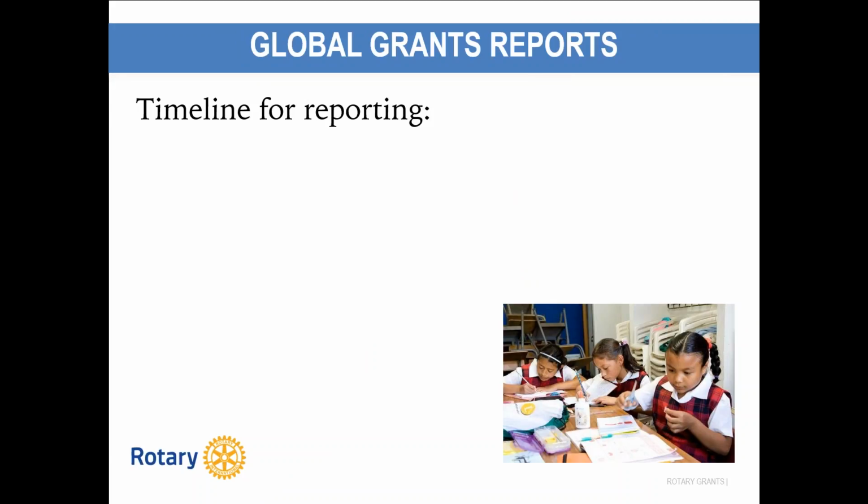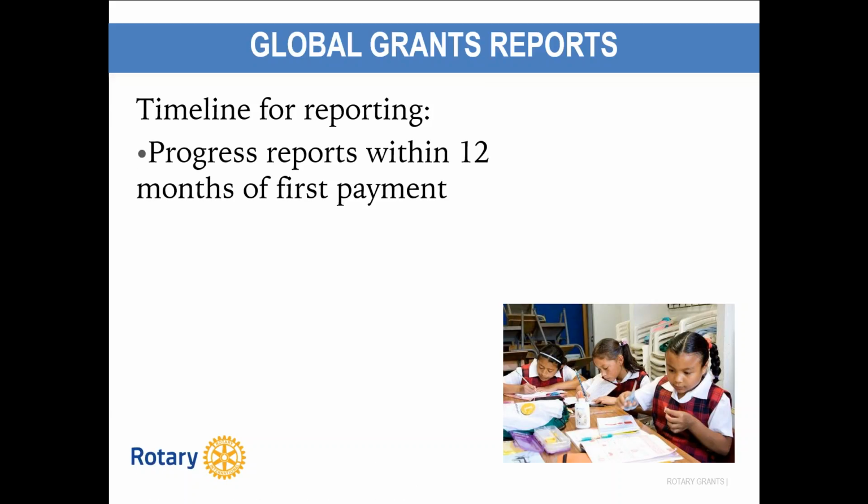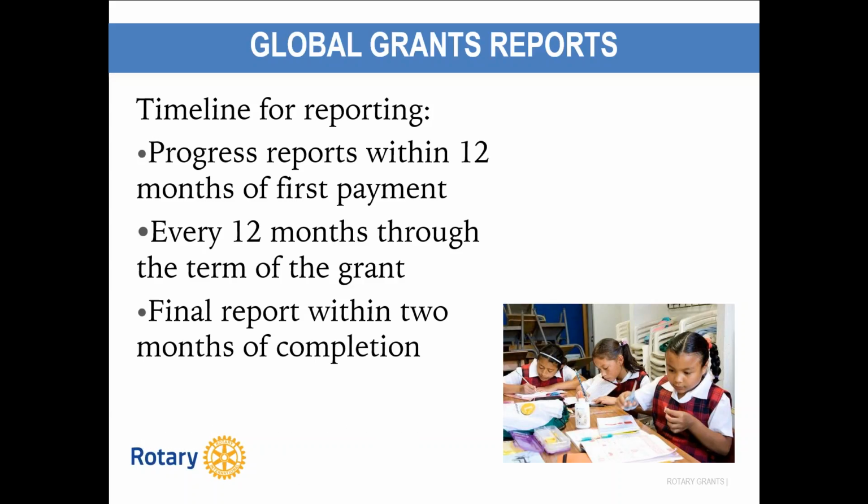As to global grant reports, progress reports must be submitted within 12 months of receiving the first global grant payment and every 12 months afterwards. The final report must be submitted within 2 months of completing the project or activity.